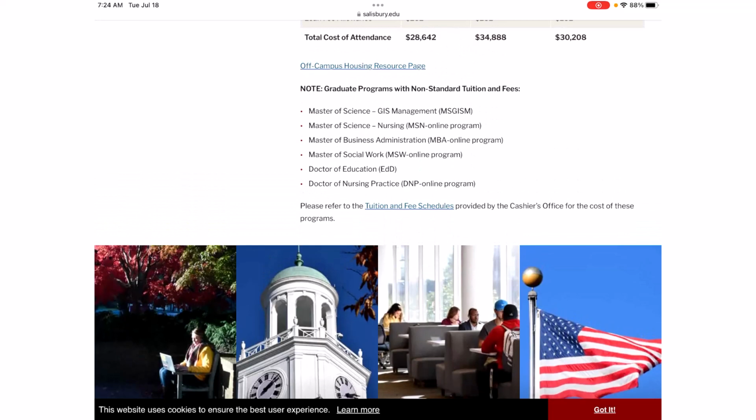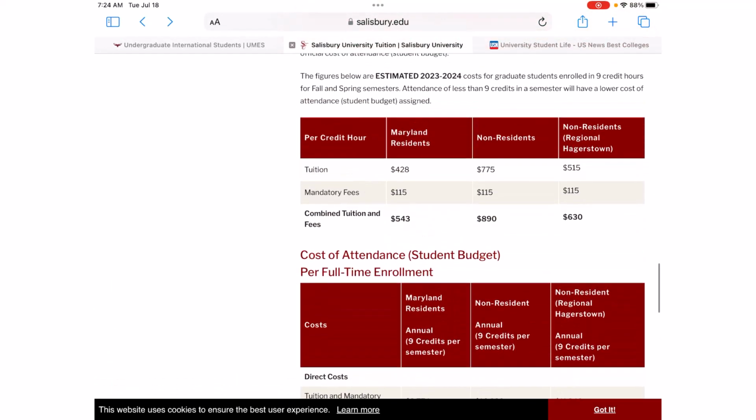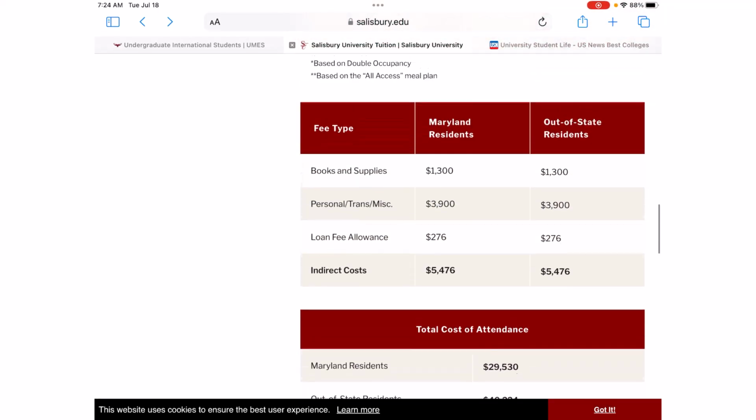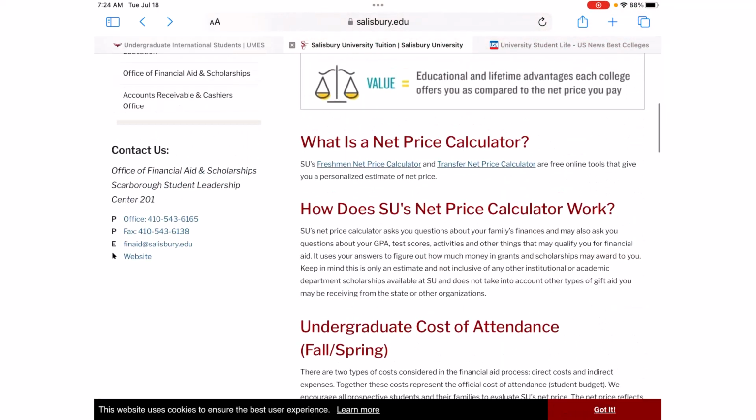It's grown since I've been there, so they do have a master's in GIS management, master's in nursing, a master's in business admin, master's in social work, doctor of education, and DNP, which is a doctor of nursing practice, which is an online program. So if after you're done your undergrad, you want to keep going, that's the way to go. Alrighty?